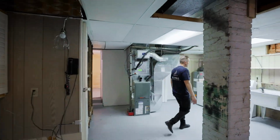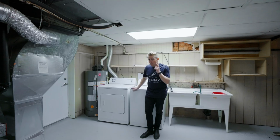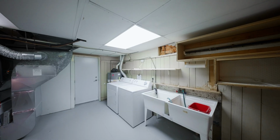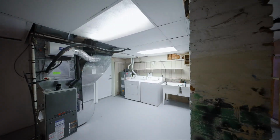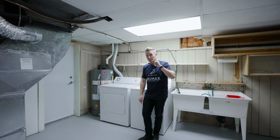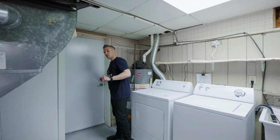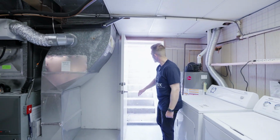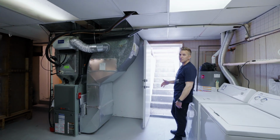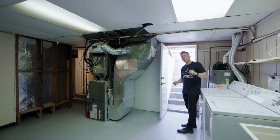More and more storage as we come through. We got another full set of laundry here. Think about that. This is your laundry if you want to open up that back mudroom space. Of course, imagine having double laundry down here and up on that second level. Don't get me started. Behind this door, we have a separate entrance to the backyard. Just look at the natural light coming in from there. People, that's two entrances to a lower level.